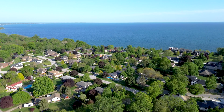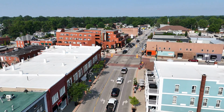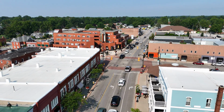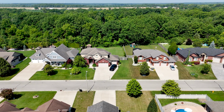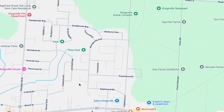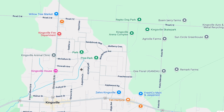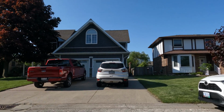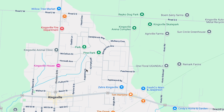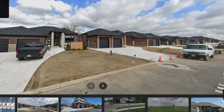So I've mentioned 2 small areas of Kingsville, right here and right here on your map. But truthfully, the whole town is nice. You're hard pressed to find a rough area of little old Kingsville. So if you look on your map, you see Main Street right here. Everything north of this is actually pretty nice. You get a wide range here of detached, 2 stories, ranches, townhomes, you get a bit of everything. And in the northern part up here, you can actually find some new construction homes.